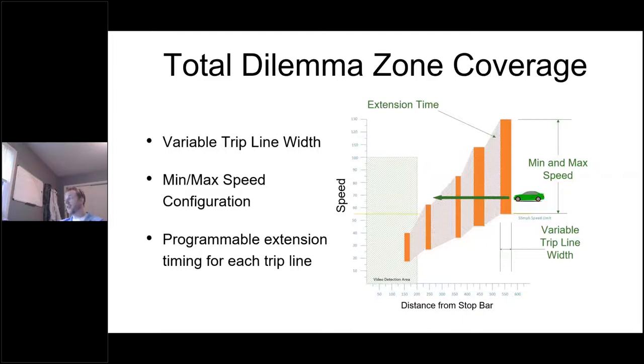Combined with video detection area at the stop bar, the use of the trip lines within the Vector allows the user to create total dilemma zone coverage to ensure that high speed vehicles are detected and the proper outputs are sent to the controller so the vehicle can get through the yellow light safely or is ensured to stop in time.